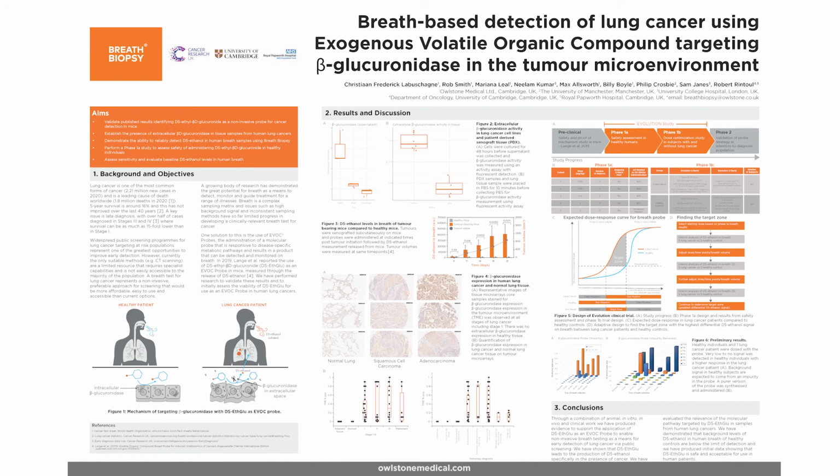Recently, we've designed and initiated the Evolution clinical study, the outline for which is shown in figure 5. Phase 1A of this study is a safety assessment in healthy controls, and phase 1B, a dose optimization study in subjects with and without lung cancer. Phase 1A, completed in 2021, had a very favorable safety profile without any concerning adverse events. In phase 1B, we're determining the optimal dose and time point for breath sampling after probe administration.